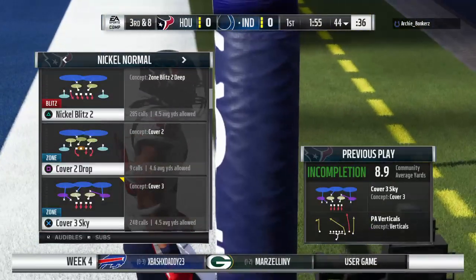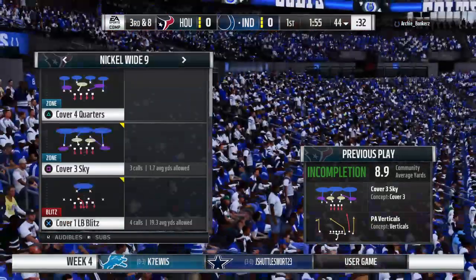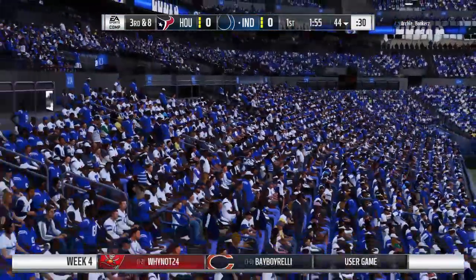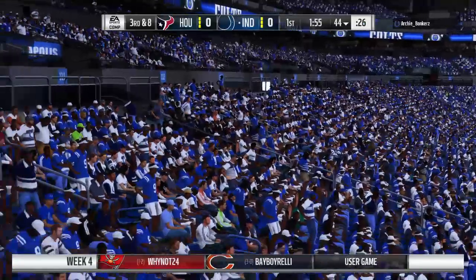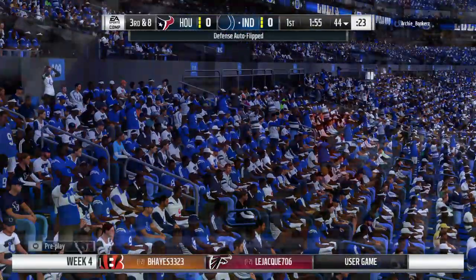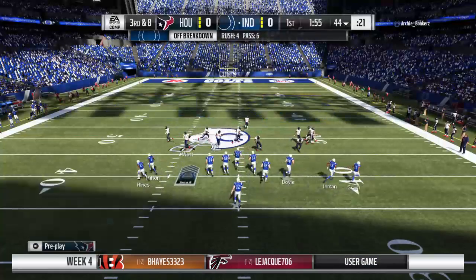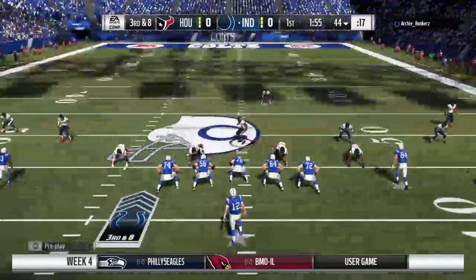Now a 2nd down throw for the end zone, but it's incomplete. The beauty of being able to play a zone defense when you can sit back and see the ball coming out of the quarterback's hands, guess what? Creates a lot of confusion, kind of a muddle in the middle of the field where you can go make a play on the football. So the failure to connect on 2nd down, that leaves them staring up here at a 3rd and 8.